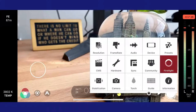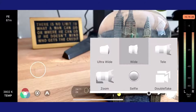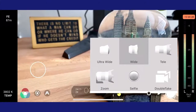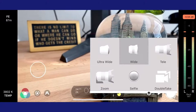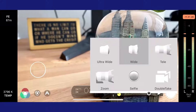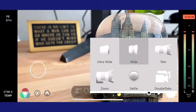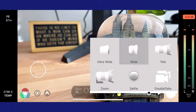All right, so the other thing is if you want to change your camera, you can tap the camera icon, and depending on your iPhone model, it's going to give you different options here. I do have the 11 Pro, so I can go ultra wide or telephoto, or just the standard wide. I can also select the selfie mode, and the double take button you see there, that's a feature that you saw at an Apple event about a year ago, I believe, and it just allows you to record multiple cameras all at once. However, that is a different app that you have to download from the Filmic Pro people. If you download that app and you tap on the double take right here, it'll just take you to that app. So I'm going to stick with my wide lens.